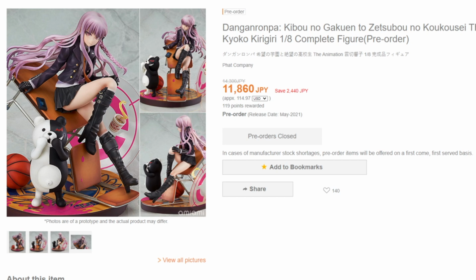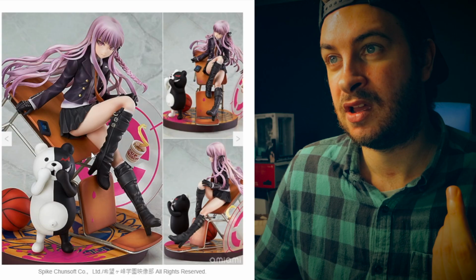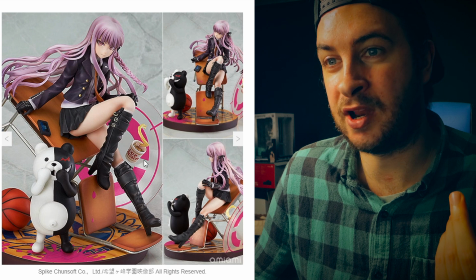Right, let's move on to May of 2021. Kicking things off with some Danganronpa. I can't get my words out here. My God, this figure is absolutely beautiful. I have been after a good Kirigiri figure for a while. Obviously, this is pretty much one of the only ones, and does not disappoint. Got a little Monokuma there.